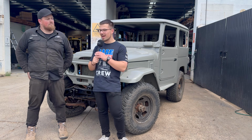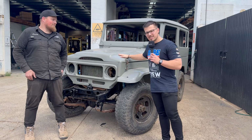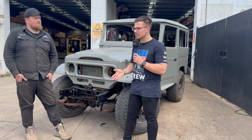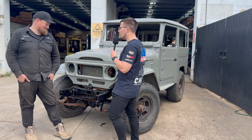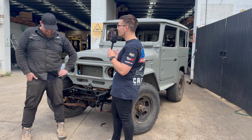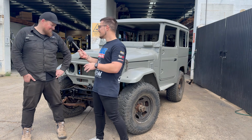Wicked, mate. And obviously, we brought down our trusty old FJ40 Toyota, which, as you have seen, was a bare shell when we first got it, completely naked and raw and not moving besides by forklift. It came off here on a forklift. How long did it take to actually put the whole thing together?